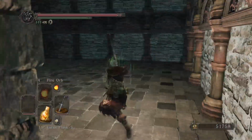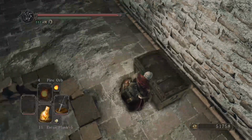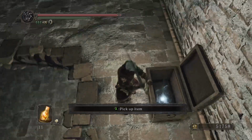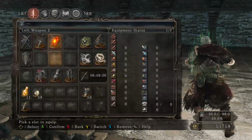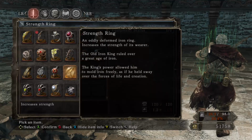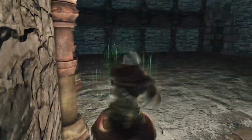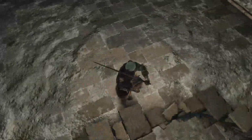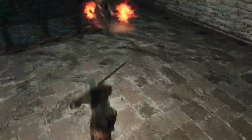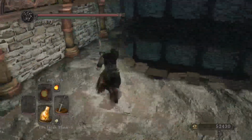Let's check up here first, out of pure curiosity. I don't know if it's really that pure. I have an indecent curiosity. A strength ring. I'm assuming that is as advertised. Strength, yep. Okay. So the old Iron King had the power to mold iron freely. Interesting. Just because he was so strong, was it? Like a character out of JoJo's Bizarre Adventure, I assume? Just so strong I can mold iron freely.